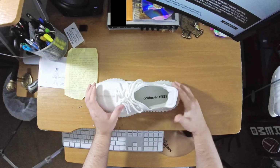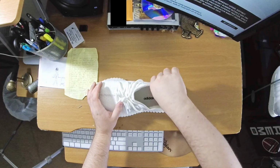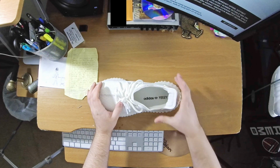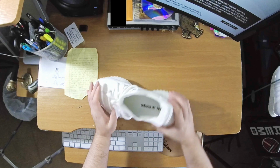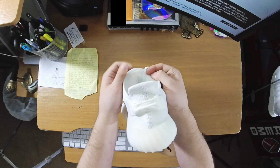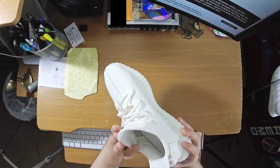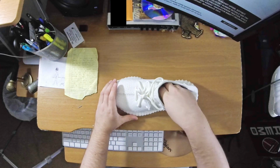And I should mention as well, you do get some very nice padding in the heel area, and there is some suede as well underneath the tongue part. I should mention that as well.